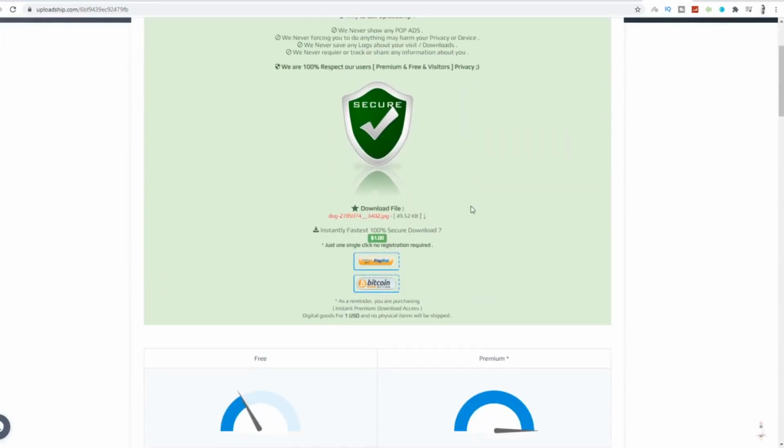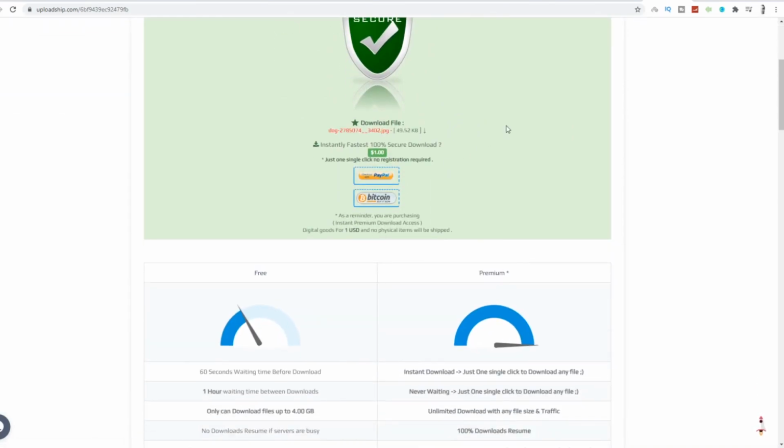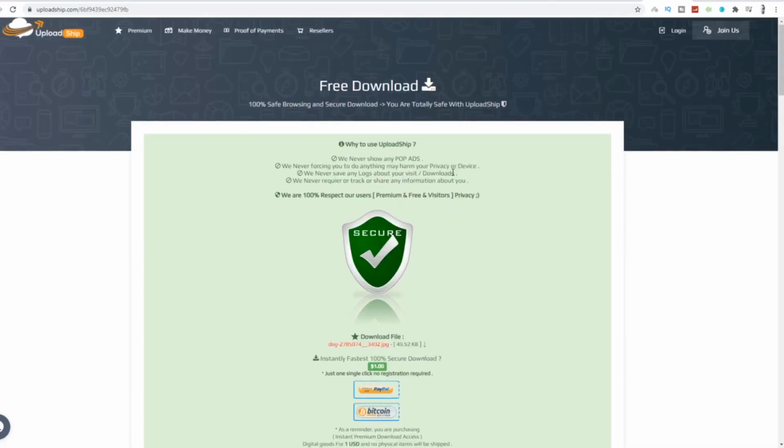You can see over here, they're promoting some premium accounts. So that is how you make your money, because people are running ads on this page and you're getting a commission for every download that someone makes through this link. But make sure to keep watching, because this next step is quite crucial.